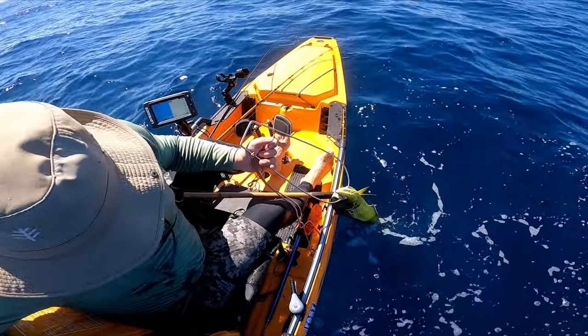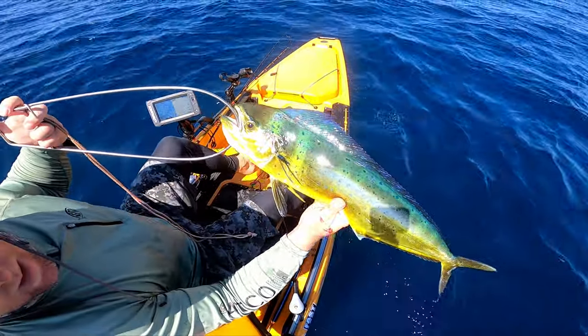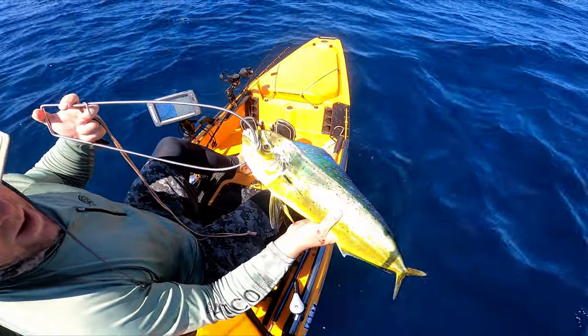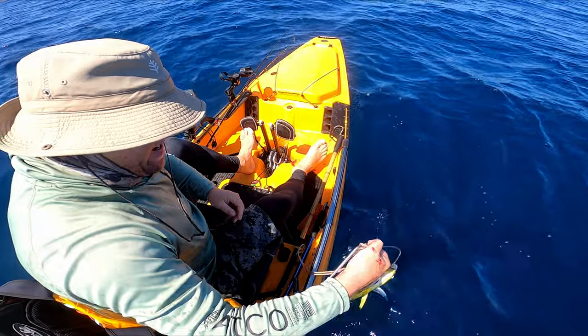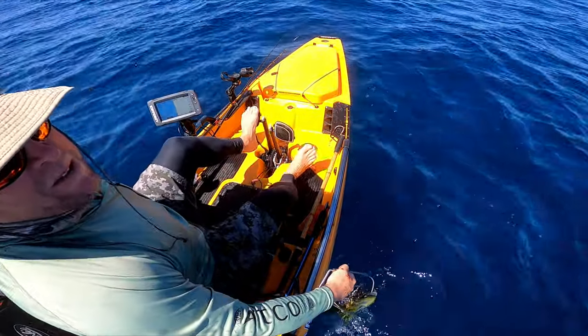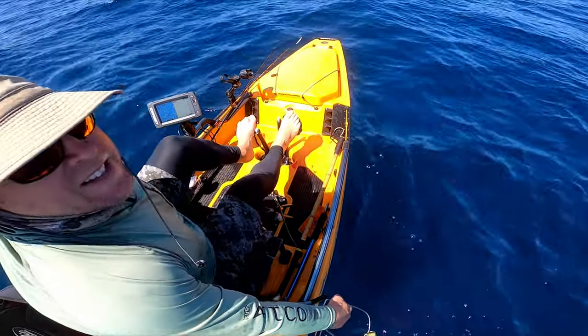All right. You're gonna die. Bit of meat on him. First kayak Dorado is a 3-pounder. Let's get another one.